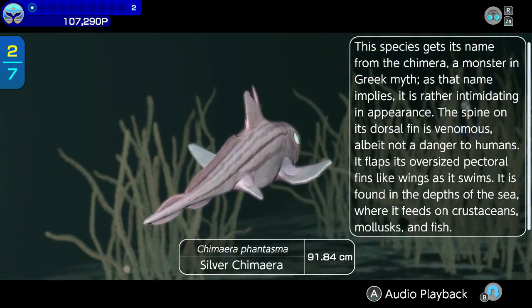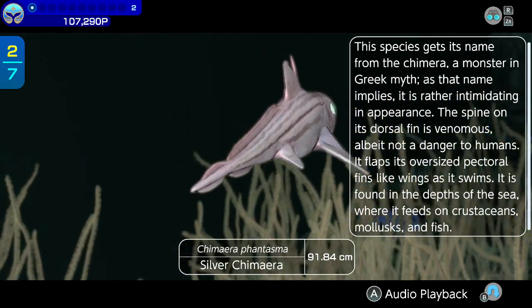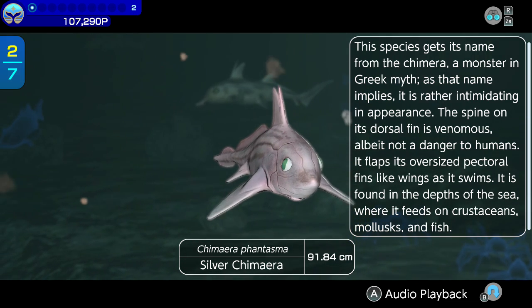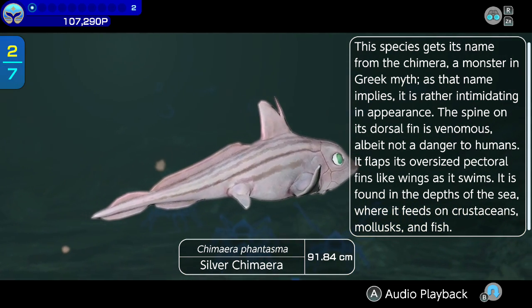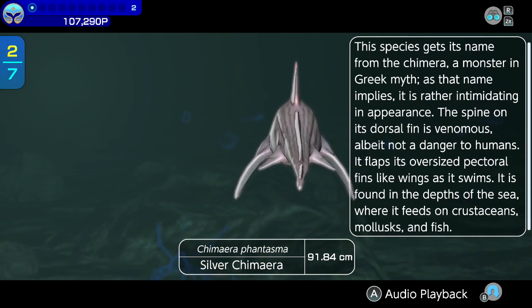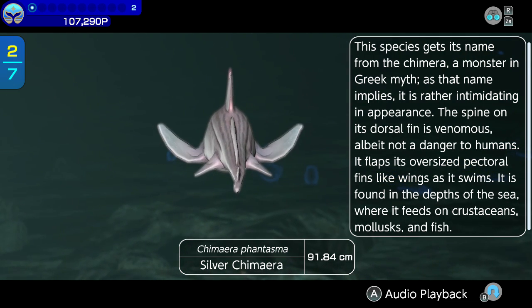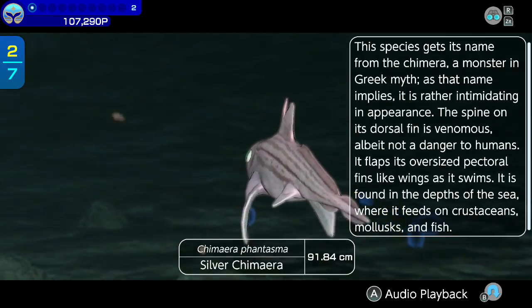Silver chimera. This species gets its name from the chimera, a monster in Greek myth. As that name implies, it is rather intimidating in appearance. The spine on its dorsal fin is venomous, albeit not a danger to humans. It flaps its oversized pectoral fins like wings as it swims. It is found in the depths of the sea, where it feeds on crustaceans, mollusks, and fish.